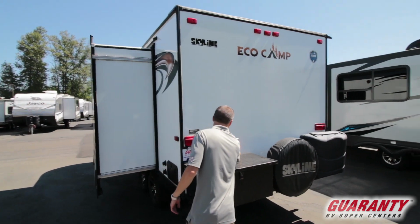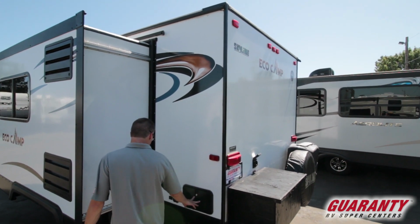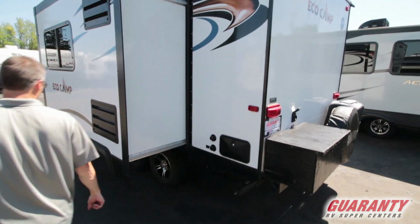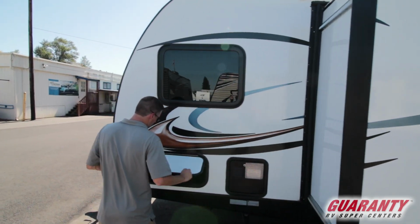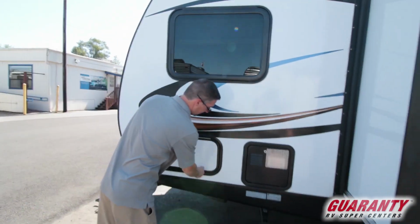Here's where your power cord's going to connect. As we move around, we see we've got hot and cold exterior shower here, your city water connection, and then this is your sewer flush. You got stabilizers all around. Here's your large slide, water heater, and the back side of your storage here, your pass-through storage. Again, you can see these graphics are in excellent condition.